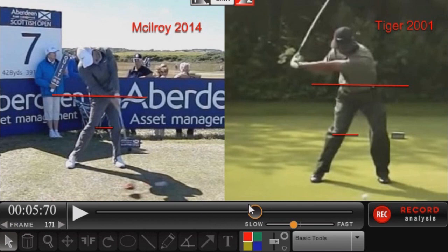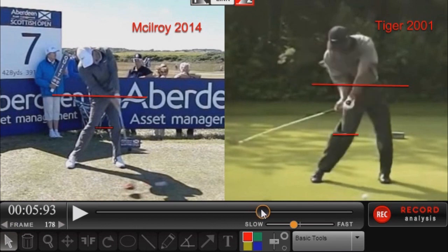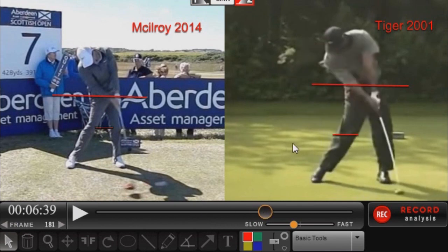You're going to see his belt start to come back up as his hands start to drop below that line. And then at the impact zone, you can see that he's also maintained that width beautifully between the knees.